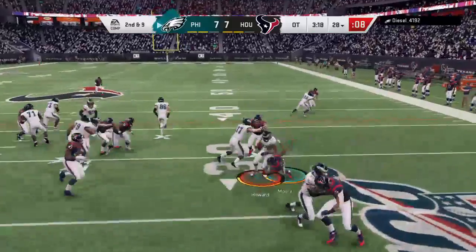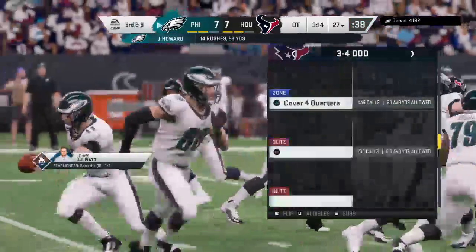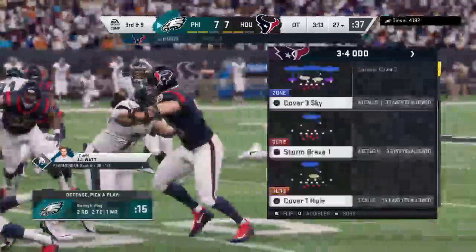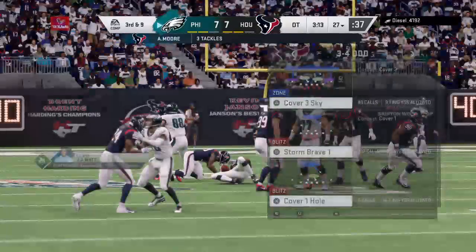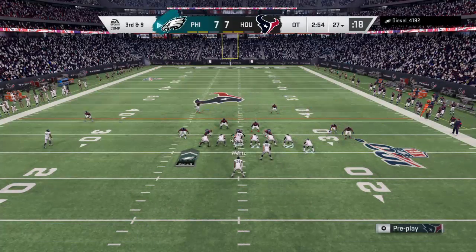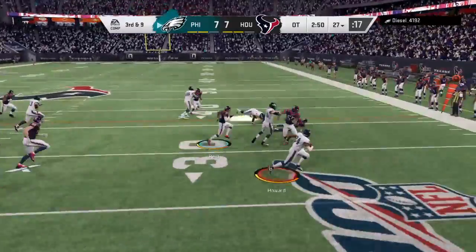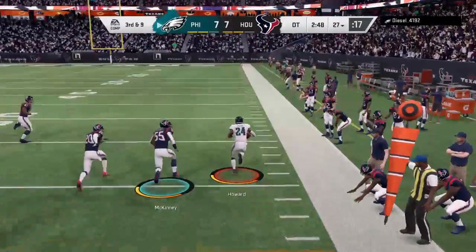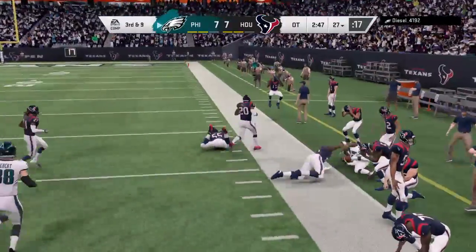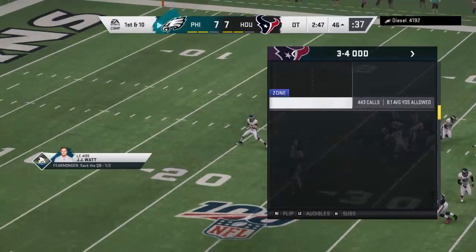They'll keep it on the ground. Howard looking for a cutback lane, but nothing there as he's met at the line of scrimmage. No gain on the play there, so that doesn't help. Now they're looking up at a 3rd and 9 situation. Opening drive of overtime as they look to convert. A big hitter there. A first down gain of 26 yards.